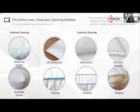We have first the internal sewing, which is a family of sewing where the covers are turned around, and we have the sewing inside and not visible to the eyes. So it can be internal seam or quilted seam. It means that we can have a cover where the sewing is completely inside. Then we have the external sewing. Here you can see that you have different types of external sewing. You can go from very easy sewing, from ultrasound, which is without thread. It means we don't have any thread and it's actually not sewing. But then we can have overlock, double needle, piping to make it a little bit nicer, gusset with the wall around the pillow, and zipper to avoid the sewing completely. All these are the alternatives that can be considered in case you would like to produce new ranges of pillows.